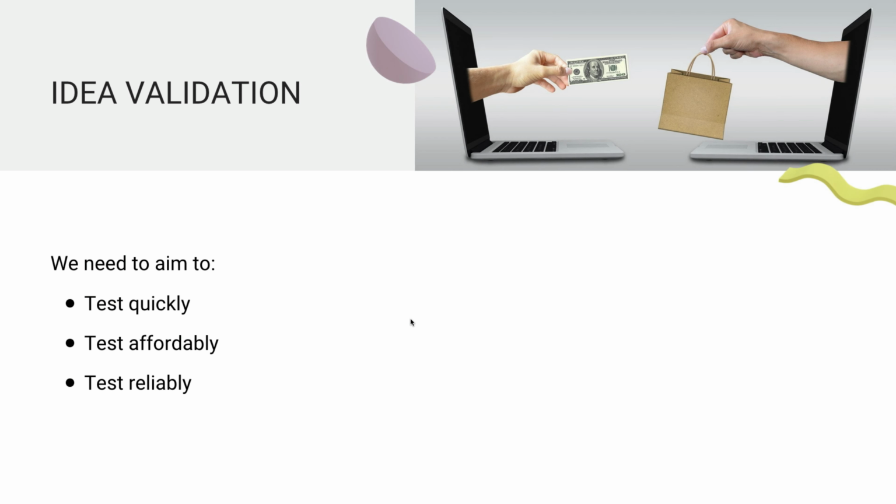Now let's talk about idea validation, because as I mentioned previously, we do want to validate our idea and the market demand before investing a huge amount of money or a lot of time up front. And to do this, we need to test quickly, we need to test affordably, and we need to get a reliable result on our tests. And now I will provide a method for doing exactly that.